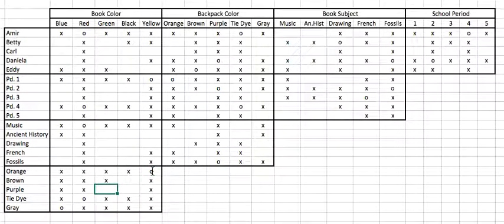And that leaves only one spot here, so we know that's an O. So that's purple. And we already know purple is Daniela. So that's the green book is Daniela. So we're going to put X's in the rest of that column and row. We already know Daniela's period 2, so we're going to put that in here, in this column and row. And we already know Daniela is looking at the book on fossils, so we put an O there. X's in the rest of that column and row.